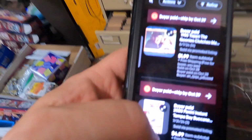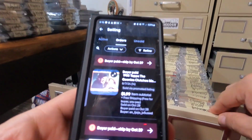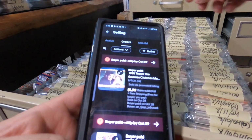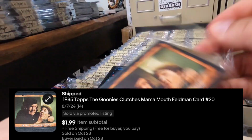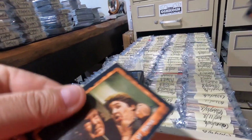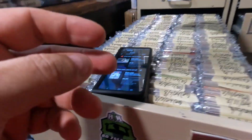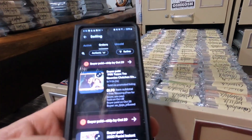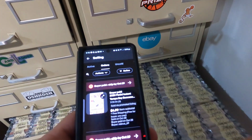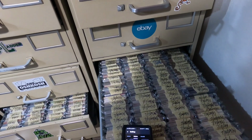Now I got a Goonies base card here. So what are your strategies for getting older inventory sold? Do you do end listing, sell similar? Look at how many of these I have. I paid like 2 to 4 cents apiece for them at the National, so I just bought all of them. I know they will all eventually go. That Goonies set is in demand. $1.99 for that. So do you have any tips or tricks on things that you do that help you get some older inventory sold?